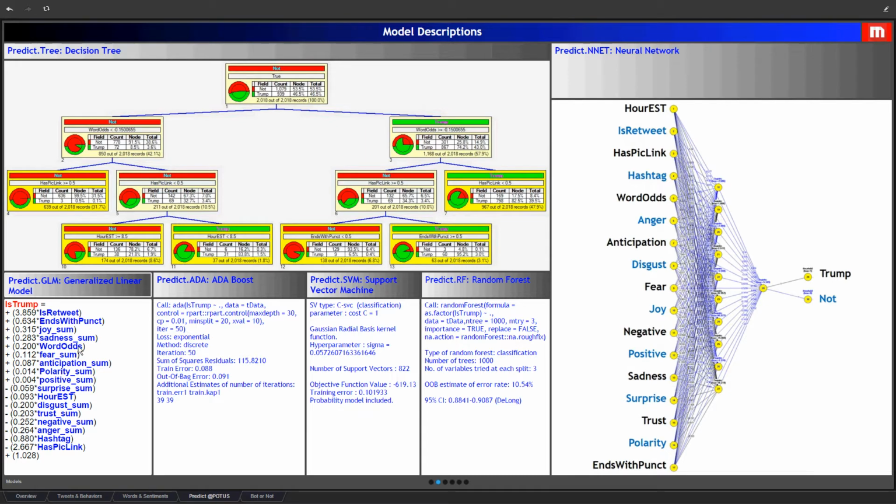The coefficients in black represent the weight the algorithm gave each of the variables. Eyeballing the equation, you can see retweets and ending with punctuation are weighted most heavily for Trump. Having hashtags, pictures, or links were weighted most heavily for not Trump. I'd agree if you think this is not as intuitive as the decision tree, but it's not too hard to noodle your way through the math when you think about it.